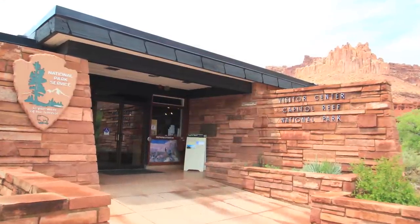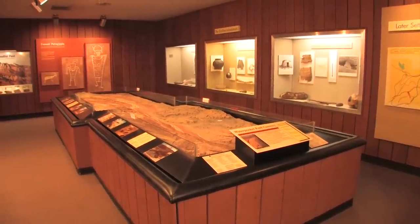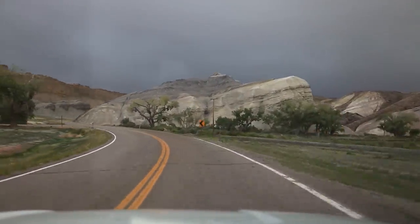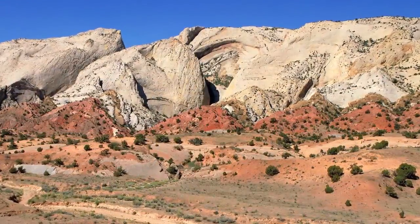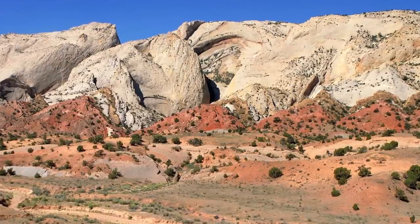As always, stop at the visitor center to see if there's anything special going on in the park. It turns out we just missed a blacksmith demonstration in the village historic shop. Exploring the landscape can help you understand how the place got its name. Back in the day, some thought this white rock looked somewhat like the U.S. Capitol building.